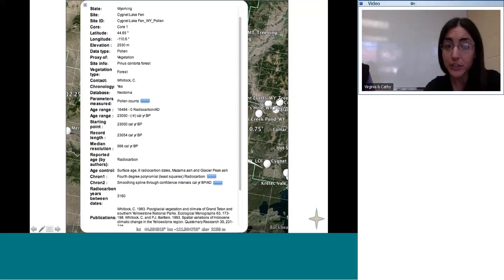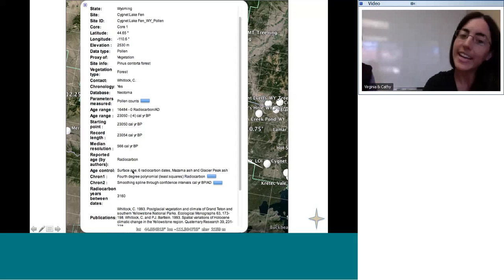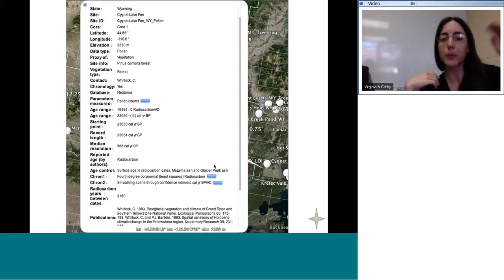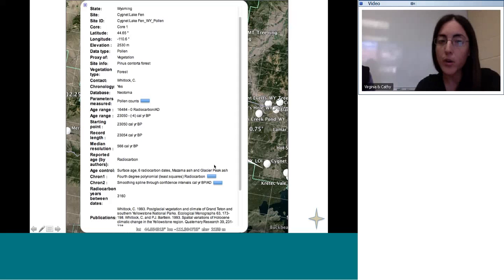So, age control, these people submitted 6 radiocarbon dates. They knew the age of the top of the core, that is the year when the core was collected, and they used 2 ash layers corresponding to the eruptions of Mazama and Glacier Peak because the ages of those eruptions are known and they could clearly identify those layers in their cores. So what they had so far was 1 date plus 6 plus 2, that's 9 dates for their core.